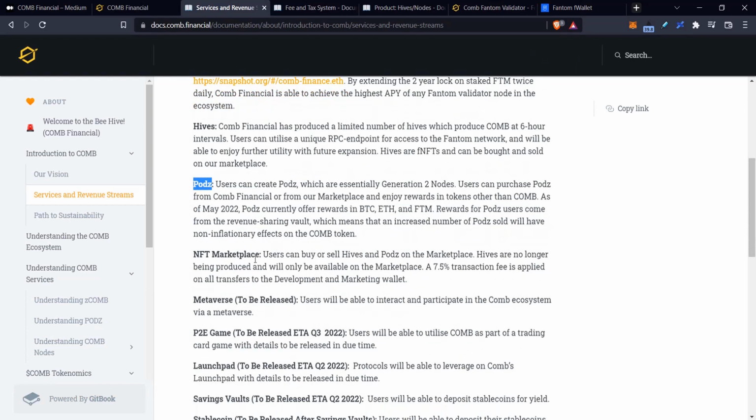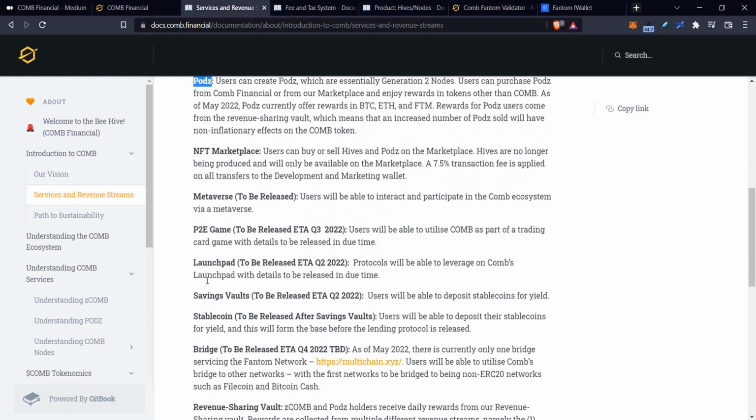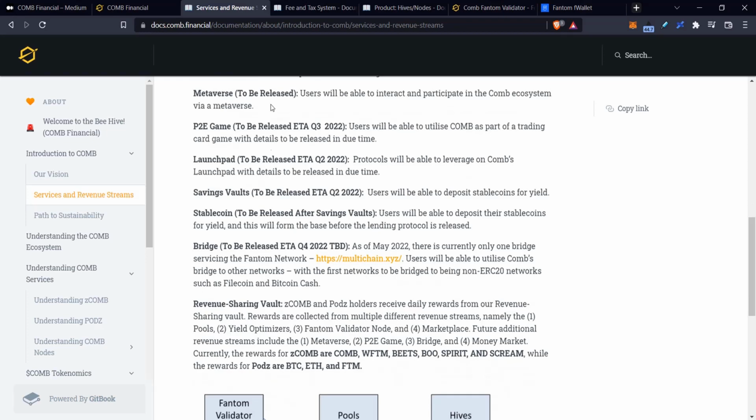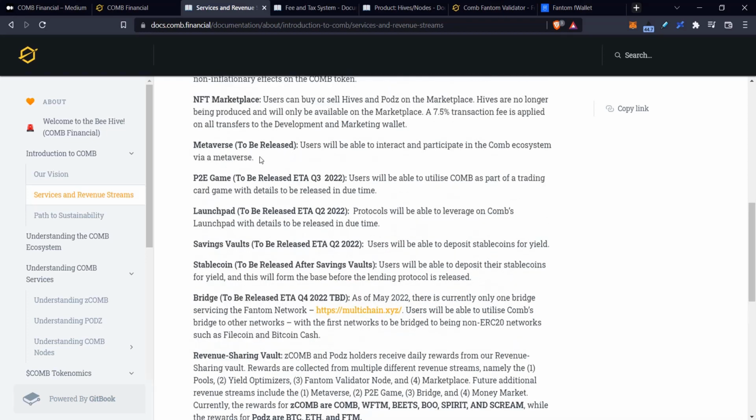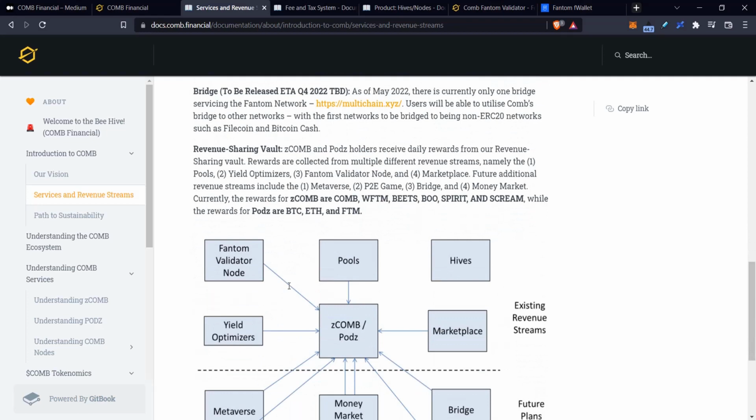The NFT marketplace is basically what I told you. You know, it's a place where you can sell your Hives and so forth. And then if we go to the list here, we will see that there are a whole bunch of things in the pipeline being designed, that they are planning to launch in the near future. So they're trying to put everything under this one website, which might be good, might be bad. I'm not sure. You can decide on that yourself.